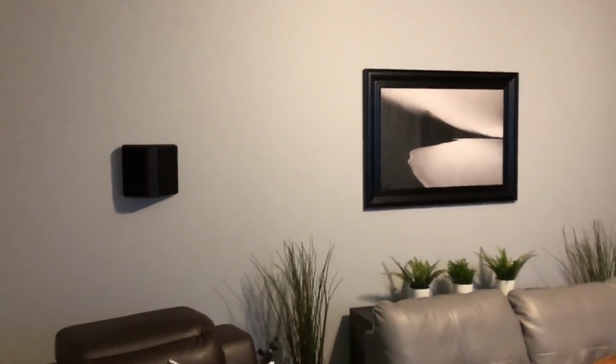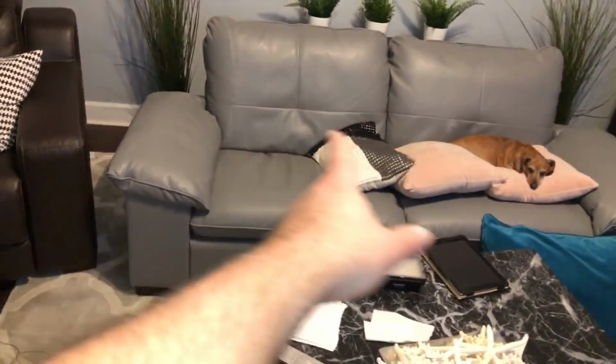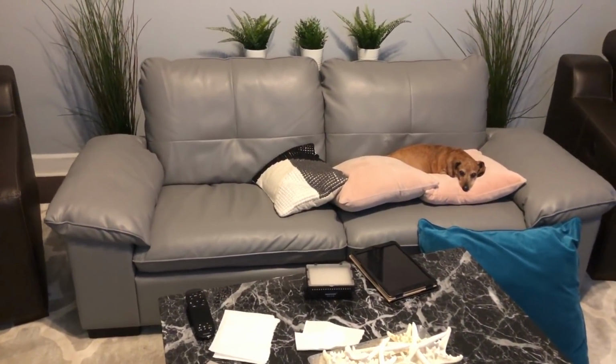So really, this is it. And this is a monster freaking wall. I mean, you can see the couch, and it's a large couch. These are oversized. It's not a love seat. That's about a 7-foot couch.